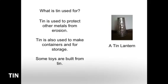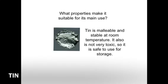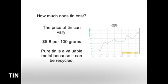Tin is used to protect other metals from erosion, which makes it suitable for containers and storage. Also, some toys are built from tin. Tin is malleable and stable at room temperature. It's not very toxic, so that makes it safe to use for storage. The price of tin can vary. Usually it is between $5 to $8 per 100 grams. Pure tin is valuable because it can be recycled. And here is a graph of the cost of tin over the last month.